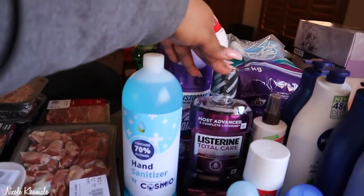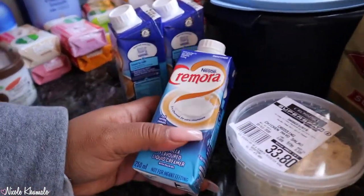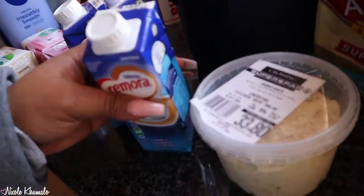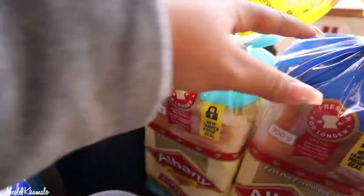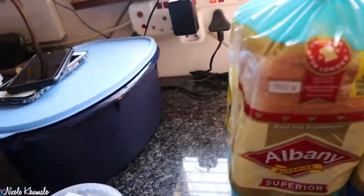We got a Listerine. And then at Spar, I initially went for this, but we also saw it at Pick n Pay. So I could have just gone there instead. These two loaves of bread are also from Checkers, by the way. They're just in the wrong place.